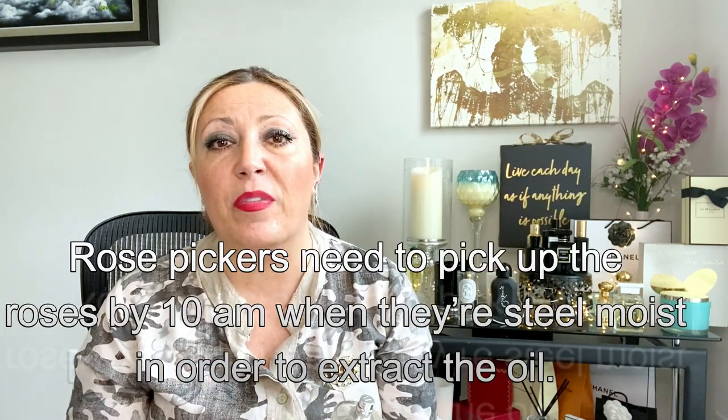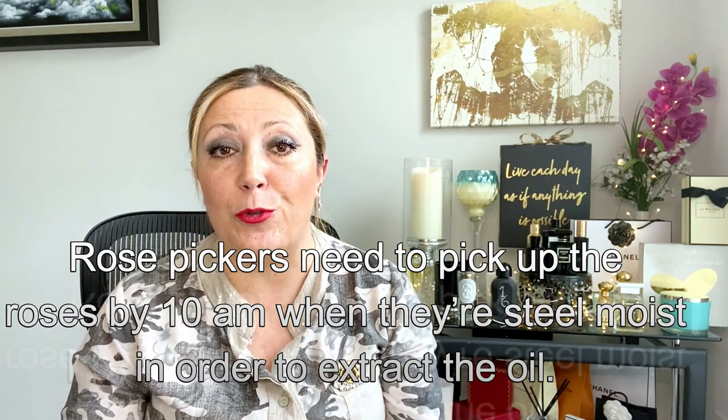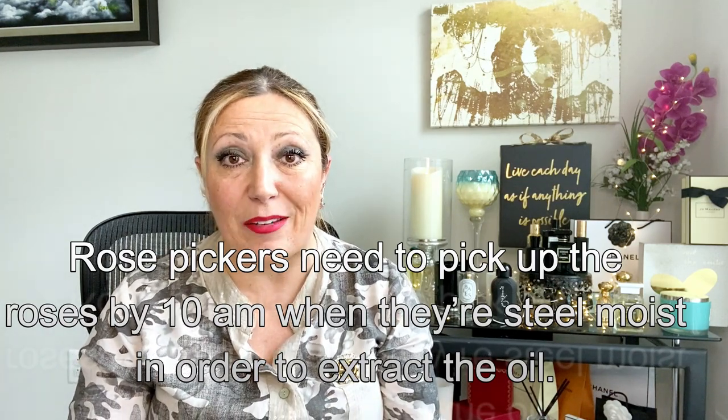And when they fade, they can't extract the oil. So they have to hand pick the roses early in the morning before 10 a.m. So the roses are still wet, they are still dewy, and they can then extract the oil by distillation. But in order to catch the roses at the right time and in order to avoid wasting any roses, they do that early in the morning and they even bring their own equipment. So there's a whole science behind it.